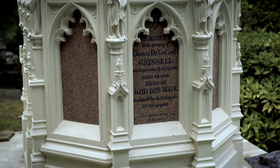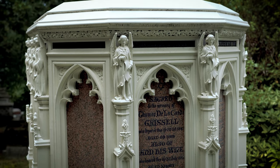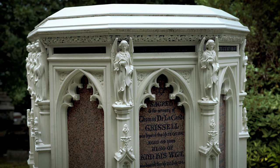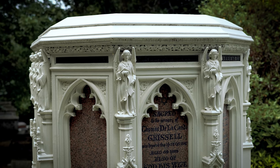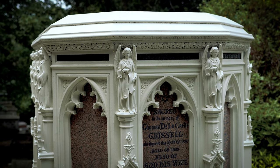This tomb is refurbished and repainted, as you can see. Looks brand new, and it stands out from the other ones, right? The other ones around this one are very old, fully covered with vegetation, but this one is very clean.